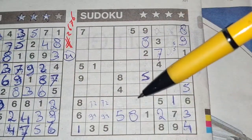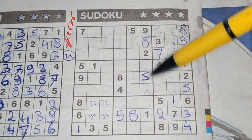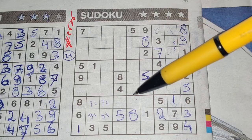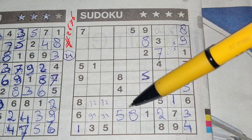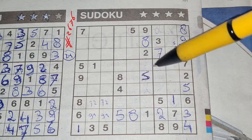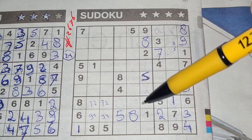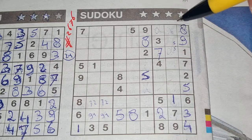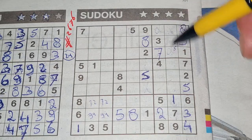These 3, 7, 6, and a 2, no. 4, 3, and a 9. No. Alright. 4 and the 2. Yes.